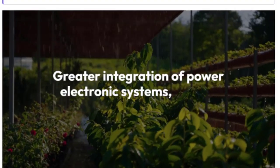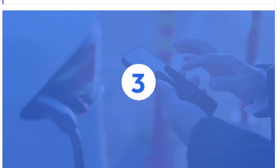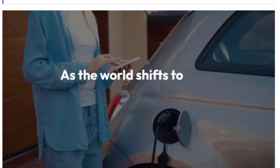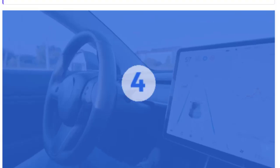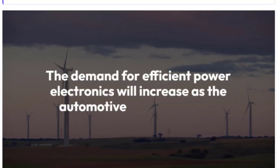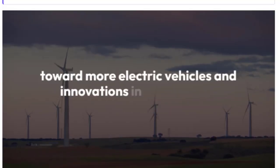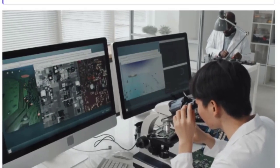2. Integration of power systems. Greater integration of power electronic systems, such as solid-state transformers, will create smarter and more flexible electrical networks. 3. Renewable energy growth. As the world shifts to more renewable sources, the importance of advanced power electronics technologies will only escalate. 4. Electric and autonomous vehicles. The demand for efficient power electronics will increase as the automotive industry moves toward more electric vehicles and innovations in automation. Conclusion. To sum it up, power electronics is at the forefront of energy innovation.